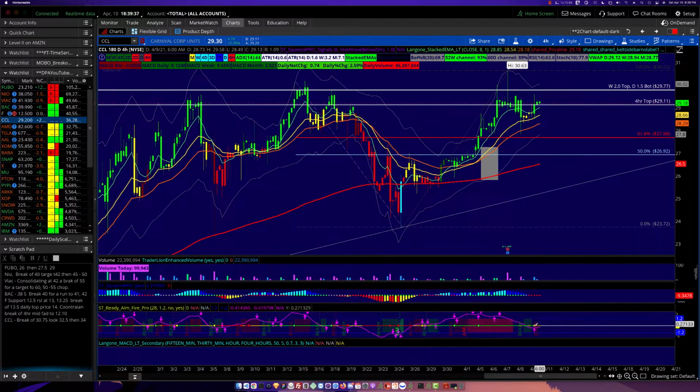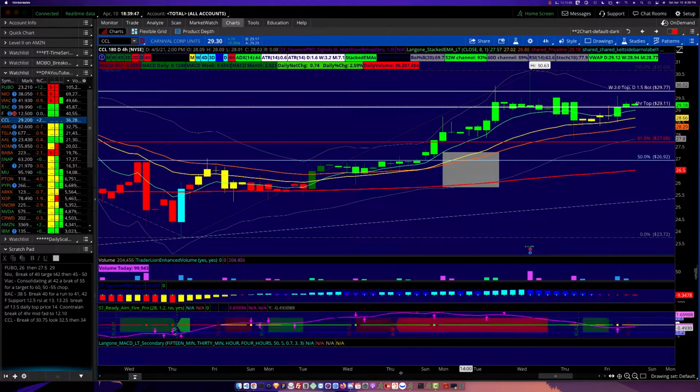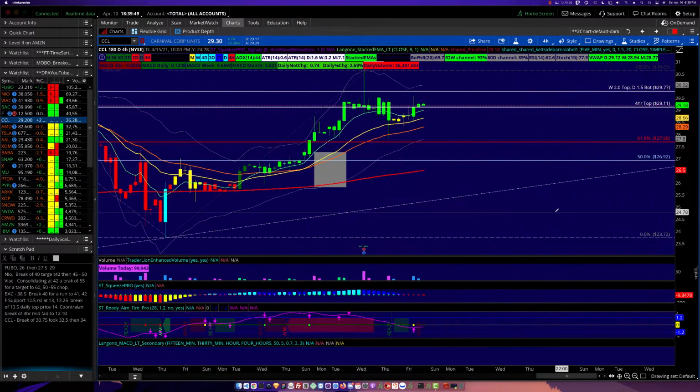Just came out of earnings. We've got a mid-level thrust buy signal on the 4 hour. We've got green momentum candles. Looks as if we've got this little flag forming on the 4 hour here, right?